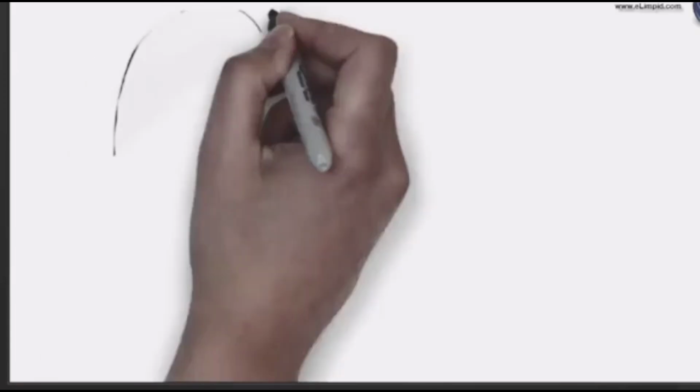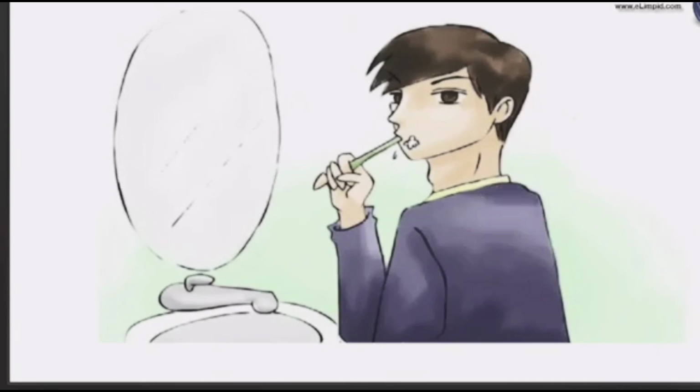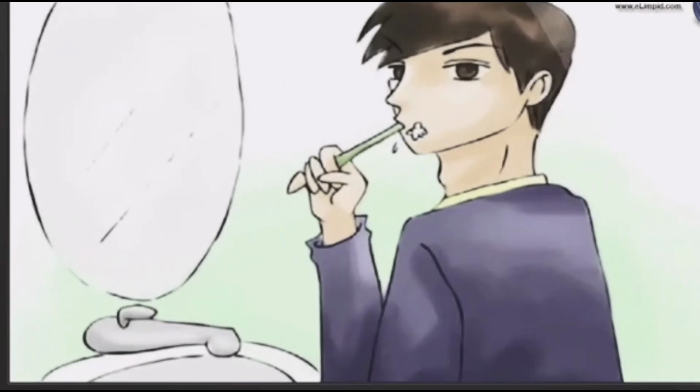Brush your teeth at least twice a day. It is important to brush your teeth at least twice a day, as it prevents cavity-causing bacteria from building up on the surface of your teeth.